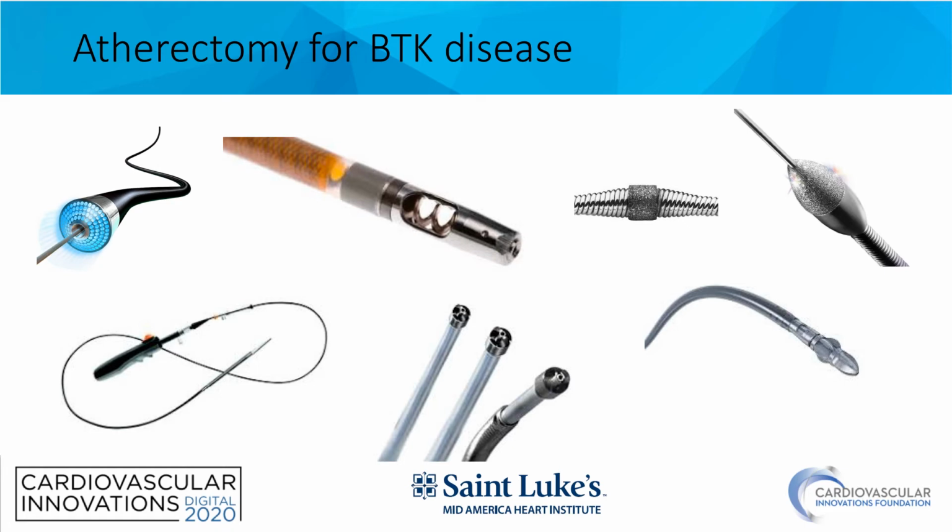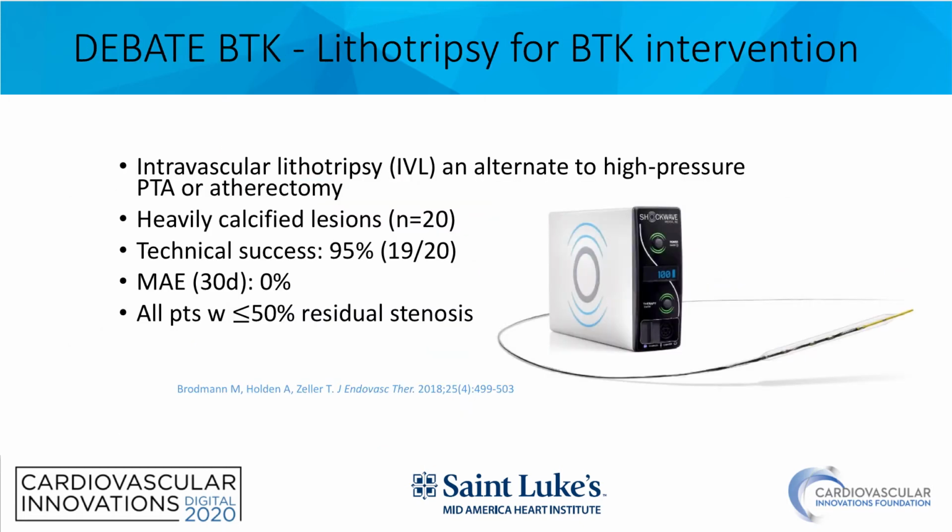Atherectomy for below-knee disease certainly has a role, and there are varied tools to apply to calcification or long lesions to help achieve optimal results, although there are significant limitations including distal embolization and vessel perforation that are not to be discounted. A technology of considerable interest is intravascular lithotripsy, which is an alternate to high-pressure angioplasty or atherectomy. And in a safety and feasibility analysis of 20 calcified lesions, the technical success rate was high. There were no significant adverse events at 30 days, and all patients had less than 50% residual stenosis.